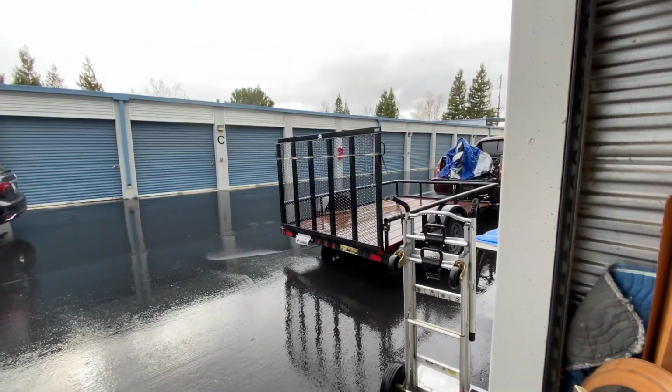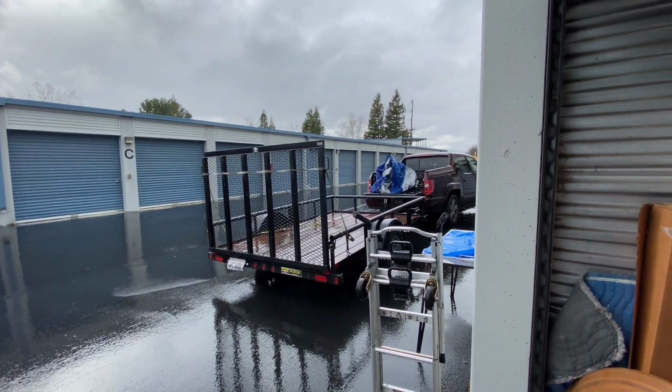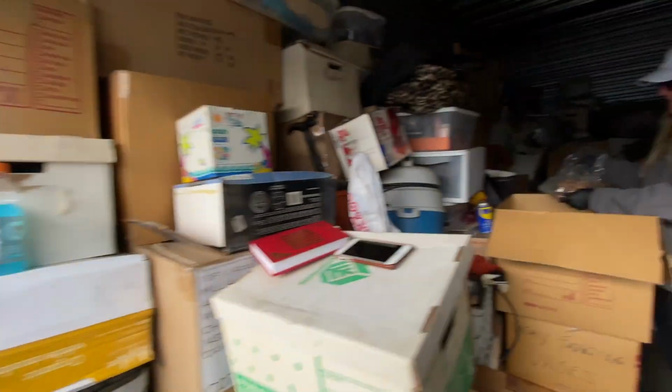So, guys, this rain was supposed to be done already. First they said it was going to be done a couple hours ago, and then it pushed back to 3 o'clock, and now it just pushed back to 5 o'clock, and the rain seems to be picking up. It's a real bummer for us.